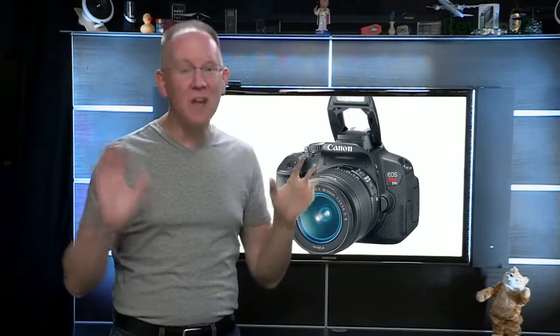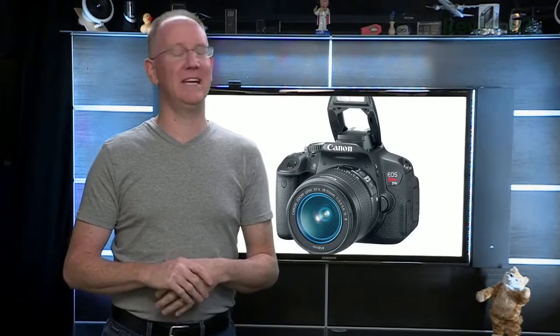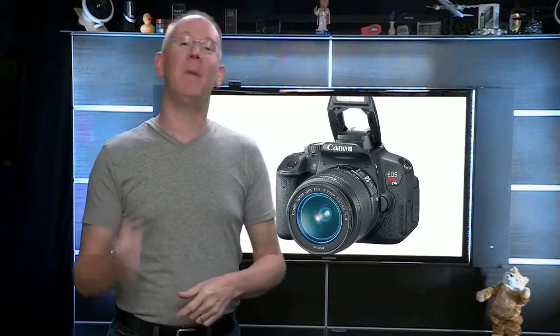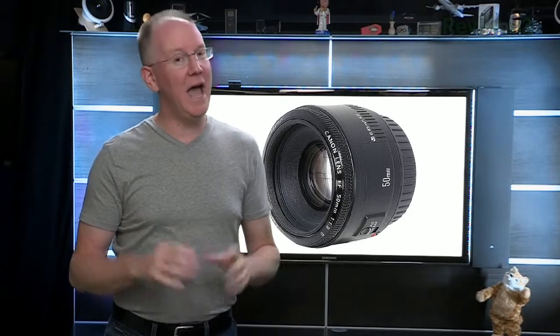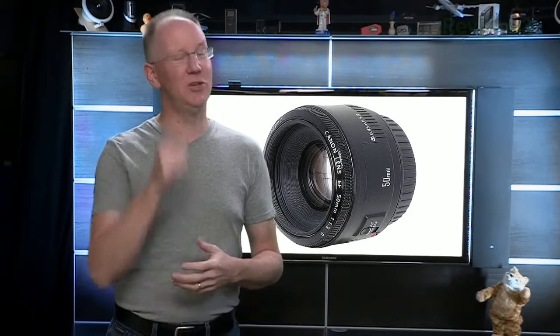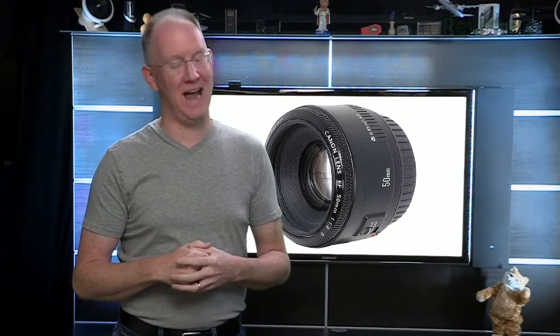Don't bother getting the stock 18 to 55mm lens, it is garbage. Instead, for about $100, you can pick up Canon's amazing little 50mm f1.8 lens, and you've got a full-featured DSLR for $900. The T4i also shoots great HD video, complete with an external microphone input jack, making this a great starter camera for someone interested in both photography and videography.